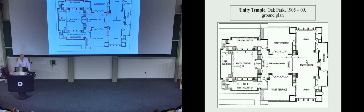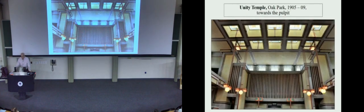So here, let's just look inside. Here, you're looking towards the pulpit. And first of all, we consider the roofing. There you've got this grid-shaped pattern of the beams, creating a sort of checkerboard framework within which are stained glass windows to filter the light through into the church.